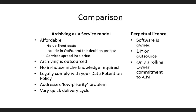So from the perspective of archiving as a service, our view is that it's a little bit more affordable. As Russ mentioned, no upfront costs. Typically, it can be included in operating expenses as opposed to CapEx. The services are spread into the price. The archiving is outsourced, so you don't have to pick up the knowledge yourself. You're still complying with your data retention. We believe this should help organizations address it when it's a low priority. We so often hear it's a C item, although we want to do it. We don't have the time, we don't have the investment. So hopefully that'll take care of it.